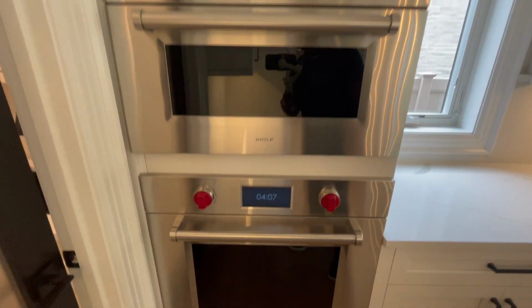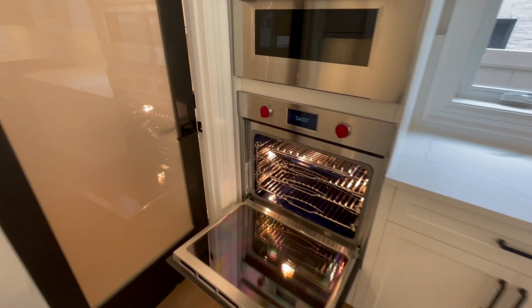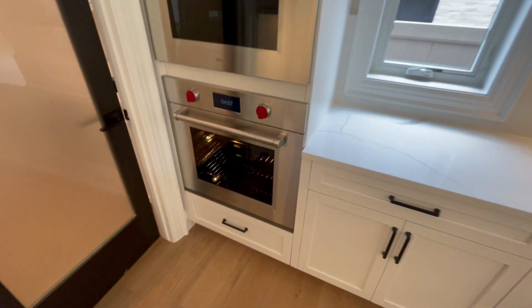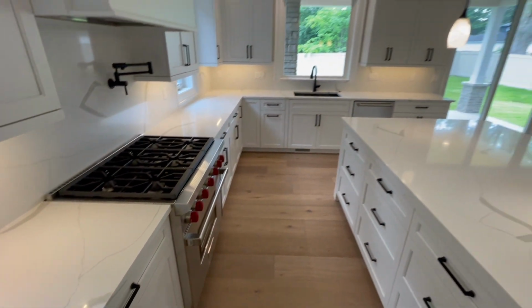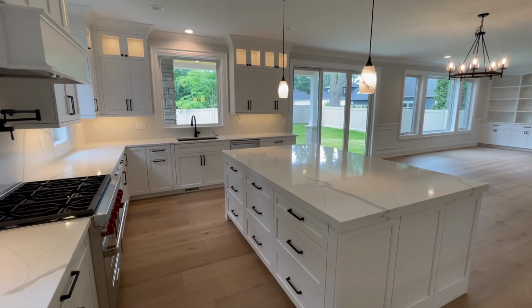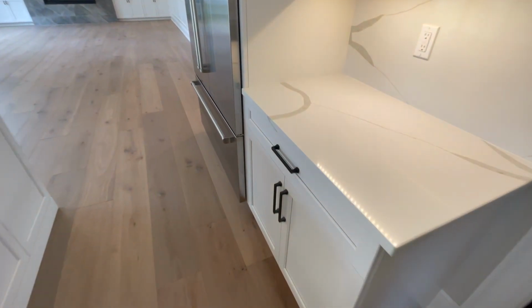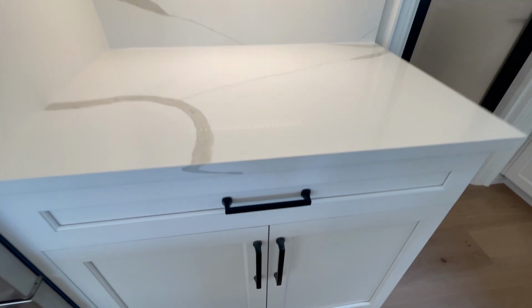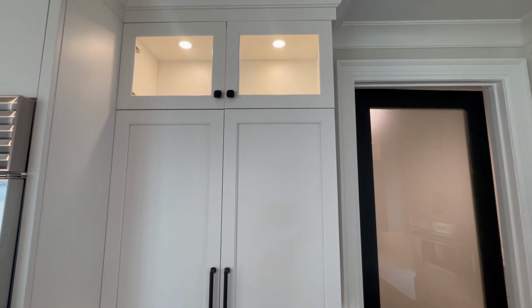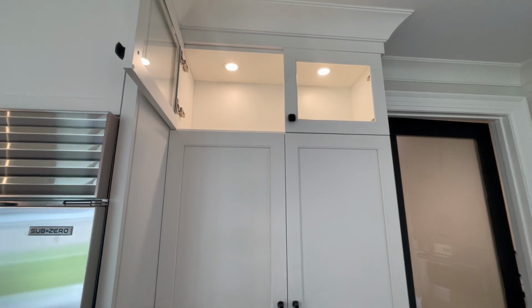There's your microwave, and then the built-in stove. You know things are pretty serious and pretty fancy when you get a built-in stove right there instead of a cabinet. Plenty of cabinet space all around. I mean, look at all this. More than you need. Soft close cabinets. I'm a pretty tall guy, so I can reach that, but more space up there, or you could just dress it up.